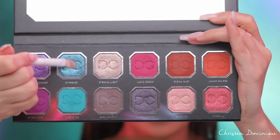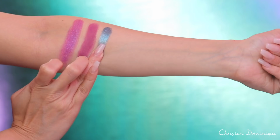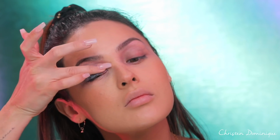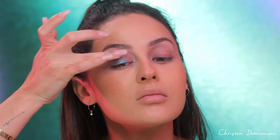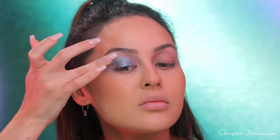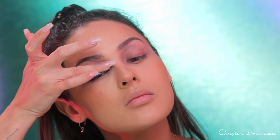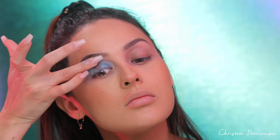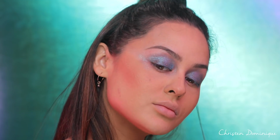And oh my gosh, Stargaze is beautiful. And if you shift Stargaze from side to side, you're gonna see a shift in color. There are tiny bits of magenta flecks in there, so it kind of goes together, but it's a lot smaller than what's in Electric Amethyst. With Electric Amethyst, you can look at it and actually see teal flecks, but with Stargaze, you have to look really hard, and it's more in just the shift of the color.